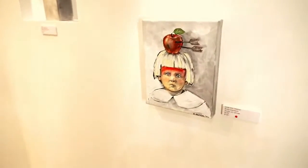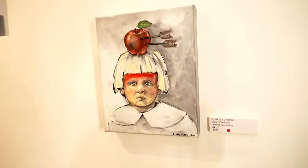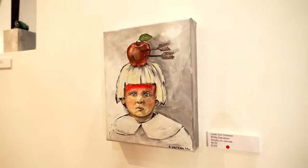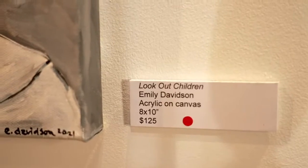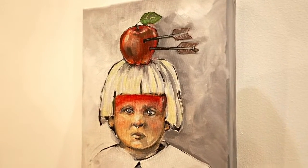Let's go here. Look out, children. Okay. So this is obviously a reference to William Tell or something in there with the apple on the head. But there's two arrows. Look out, children. Look out, children. And it's red on this kid's forehead. And to me, the hair looks like a wig. I feel like the hair sits in a certain way.